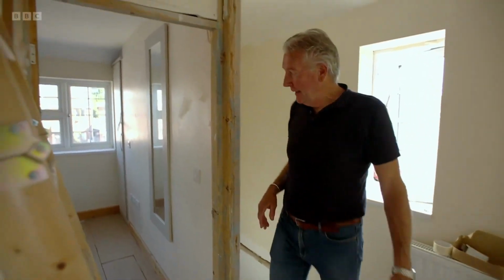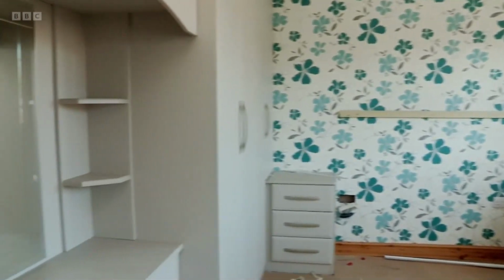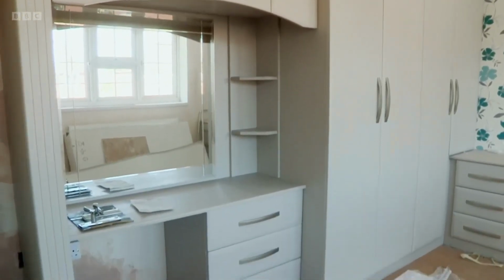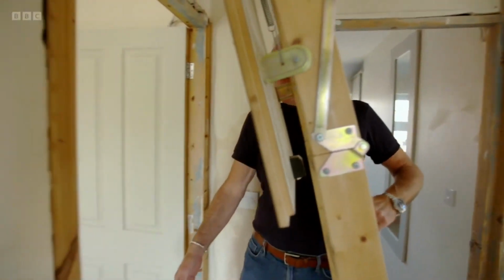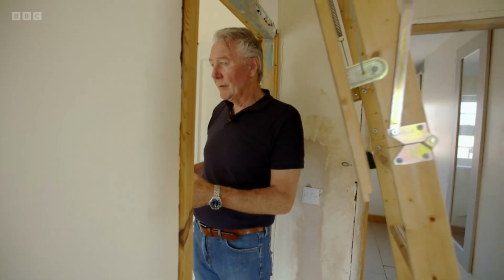Well, spacious landing. This is the master bedroom, and it's got new fitted wardrobes. Whether they've been historically fitted or whether they've been recent, someone's made a start, I don't know, but they look quite good. Now we go through here into this room. Oh, this is a great size room as well. So you've got two large bedrooms.